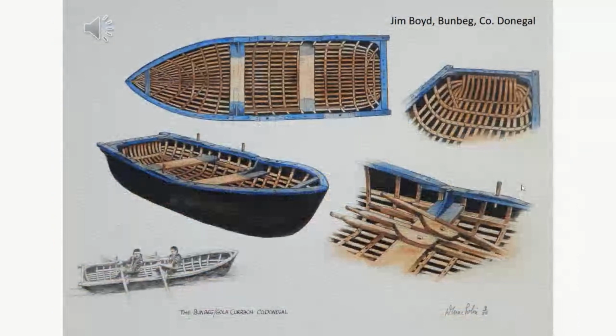I built my first curragh when I was about 17 years of age, and my father didn't want me to build a curragh at all because he said I would build something that I would drown myself in.